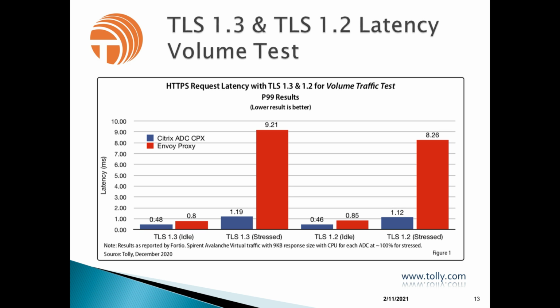So why is this? I'm going to say a couple of words, and I'll ask Jason to give us the Citrix side. The Envoy is open source. I think LinkedIn is where it came from. Maybe I'm wrong on that. It was developed to do a job. It's out there. It's free. But obviously the main focus is to get the job done. It's a couple years old. It doesn't have any particular focus apparently on optimization.